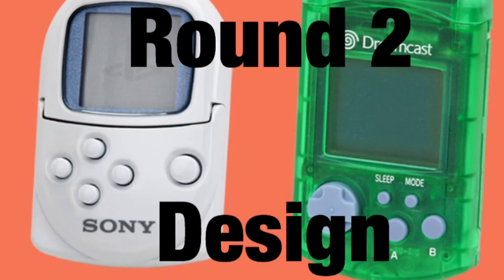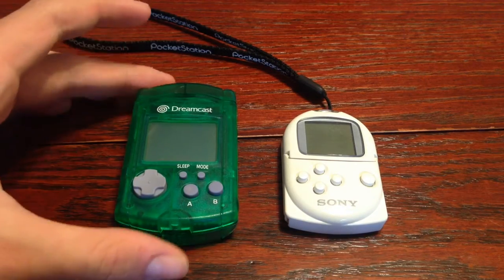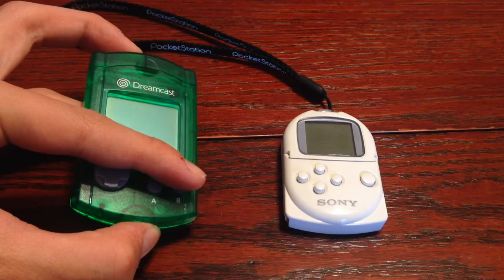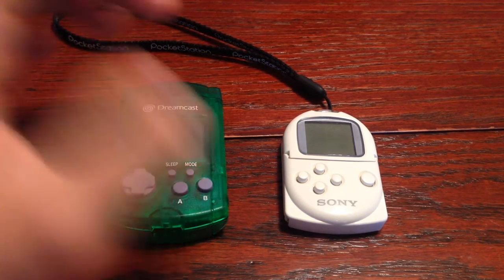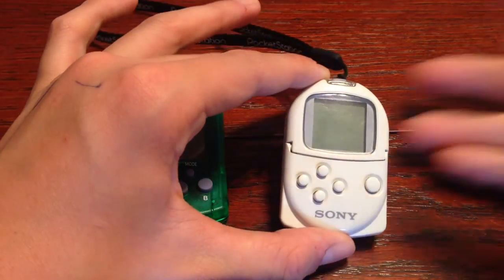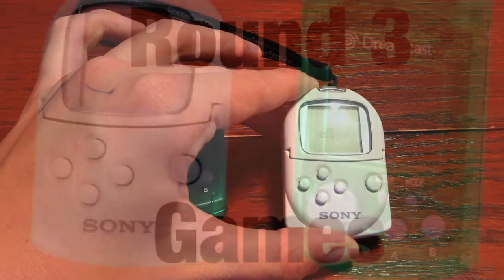Round 2, design. Alright guys, second round is the design. The VMU is more bulky, it's more square, it has a D-pad and A and B buttons. It also comes in many colors. The Pocket Station, on the other hand, has a more circular design, as you can see at the bottom. It does not have a D-pad, but four directional buttons, and it only has one action button. It also comes in colors.